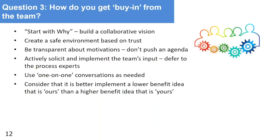That might seem a little counterintuitive, but when you get to the point where you're sustaining the gains, we're going to talk about ownership. And if they own that solution, if it was theirs, not mine, they are much more likely to sustain it. So what good is it if we implement a high benefit countermeasure that was mine and we don't sustain it because it's Jess's idea, it's not the team's idea? So be very careful about that.